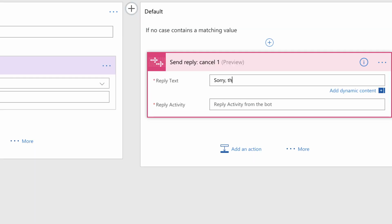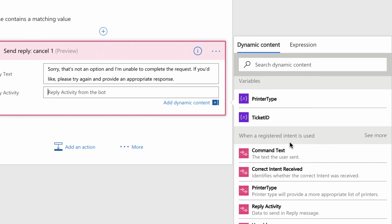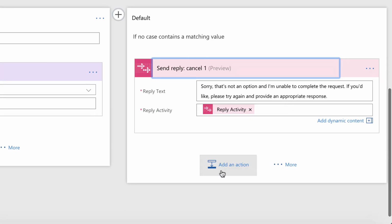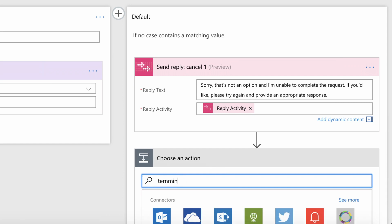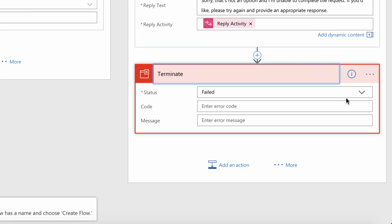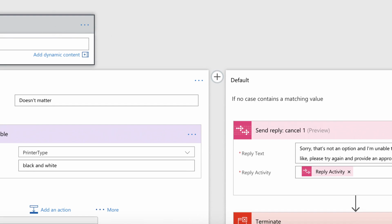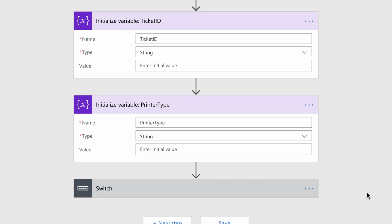So let's see here. Sending, hey, I can't do that, types of responses, you have to be kind of safe on how you phrase that. So feel free to change this up. This is just something I came up with quickly. But then, of course, the reply activity box will get the reply activity. And then we'll add the terminate. The status, I'm going to go with cancel just because it's not really all that important. Okay, and that is our switch case. So I'm going to minimize that. And it doesn't matter how you went through the switch case, except for the default, the cancel the process.